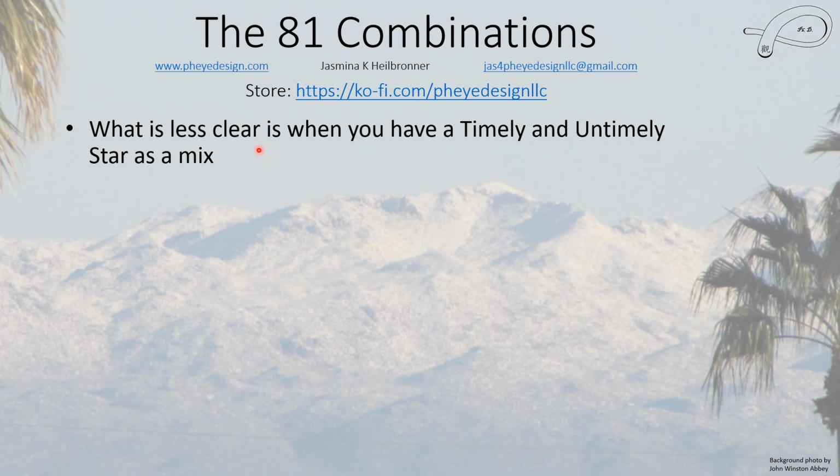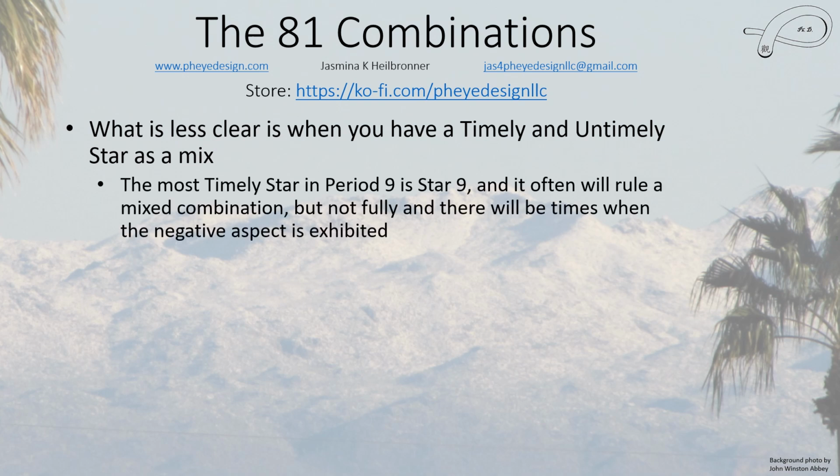Of course, what is less clear is when you're mixing a timely and untimely star in a certain sector of your house. Now, the most timely star in period 9, the strongest one, is star 9. And it'll often rule in a mixed combination, but it doesn't fully cancel out the untimely star. So you will have maybe somewhere between 60 and 80% positive, but you'll still have somewhere between 40 and 20% of the time in that area resulting in some sort of negative aspect. So it's not great, but it's better than having two untimely stars together.